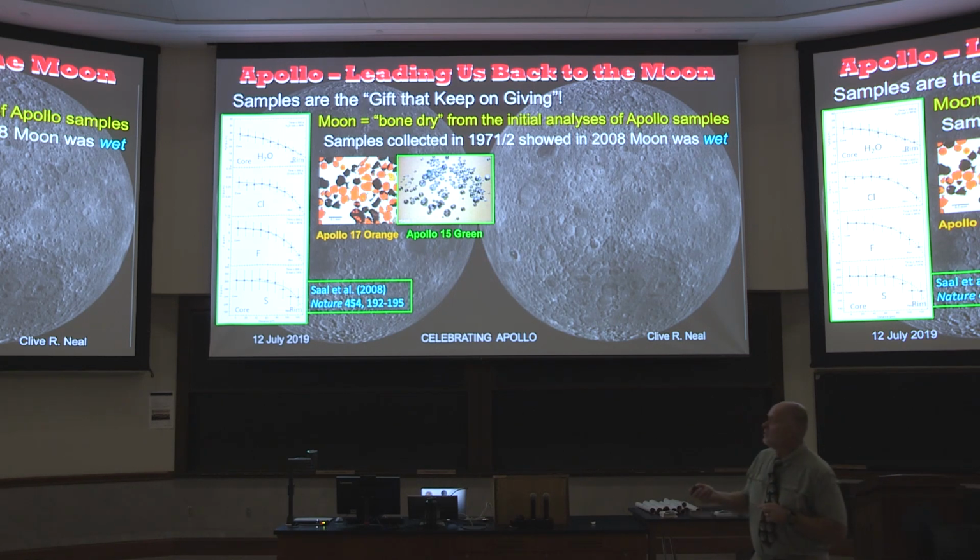And it was shown, if you look up here at the top left, that's water. On the left is the middle of that little glass bead, and on the right is the rim of that little glass bead, and it's a diffusion profile. There's water present in these samples, and we didn't know it until 2008. That's the gift that keeps on giving.